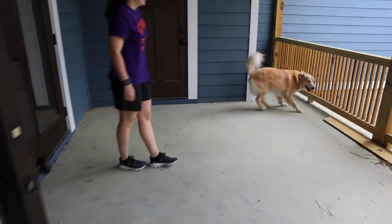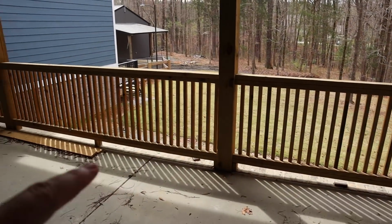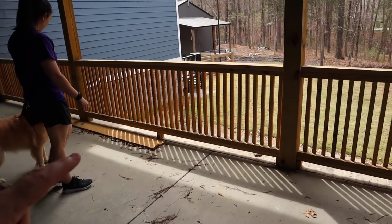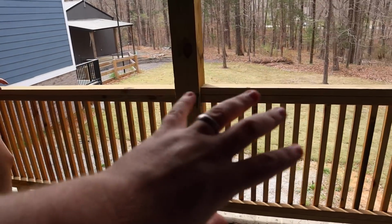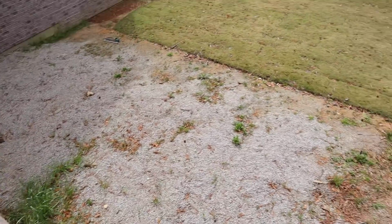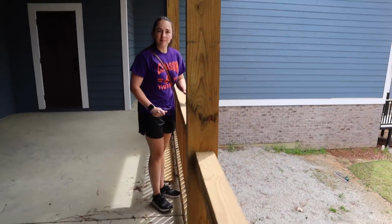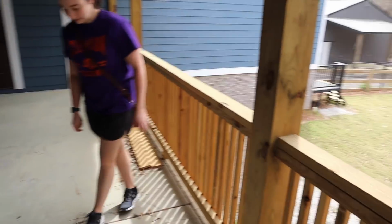So this is the deck out here. It's got some really nice wooden ceilings, like, what is this, board and batten or something like that? It's wired for a TV. The only weird thing is I think the guy who built the house ran out of money because he just put up a deck railing here and there's no stairs going to the backyard. And obviously this is a gravel area, so it was supposed to be a deck out here. But I guess he ran out of money and he just put up this railing.